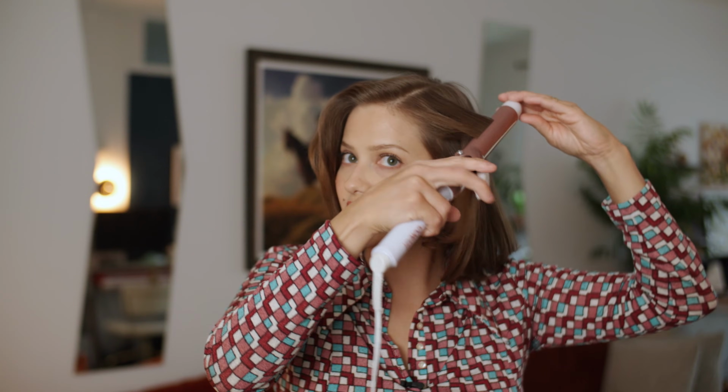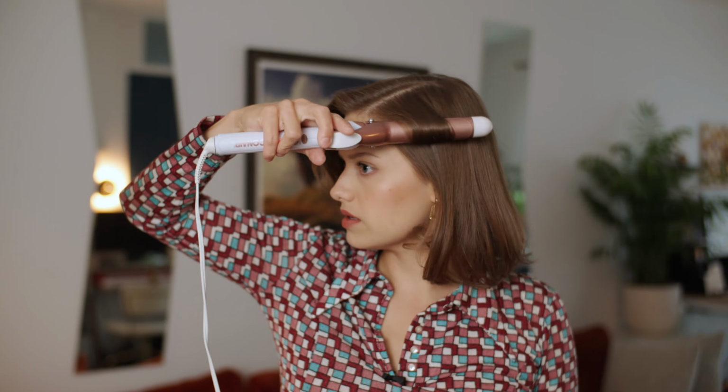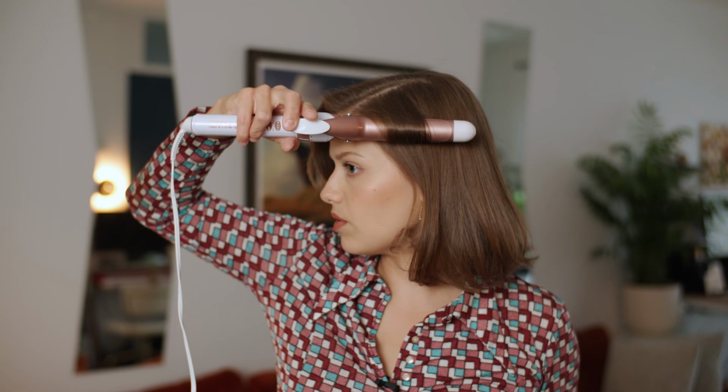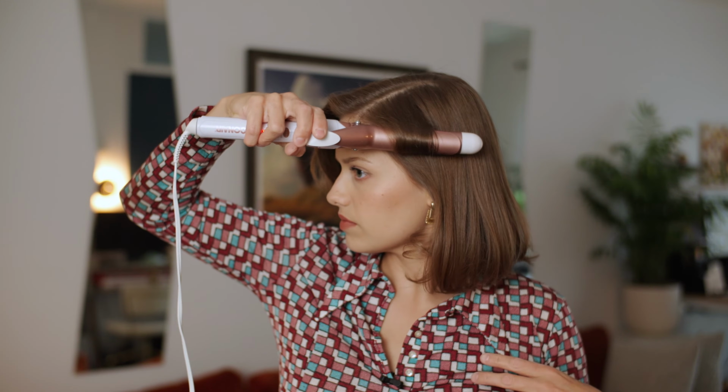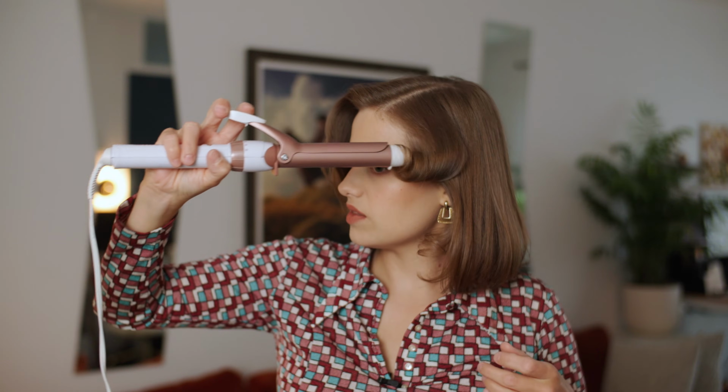All right, we're going in again, curling it under, keeping it parallel with the floor. And you know, if you really wanted the curls to have staying power, you could curl it back up like this and then pin it. Don't have the time or the patience. We're not doing that today.